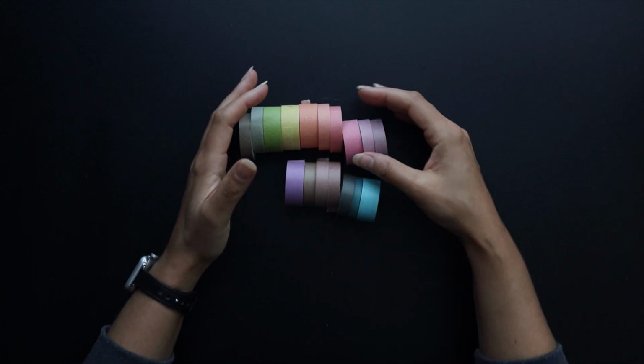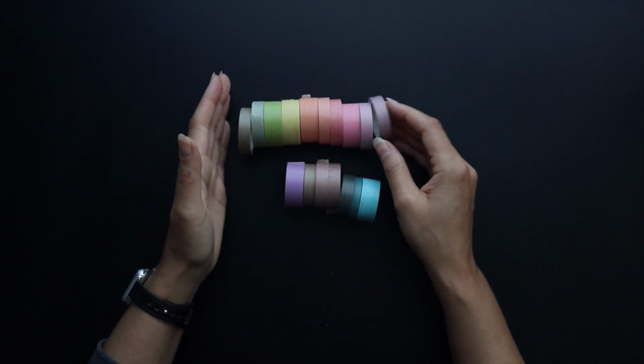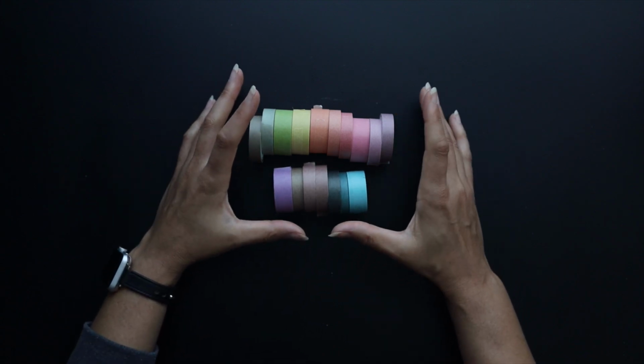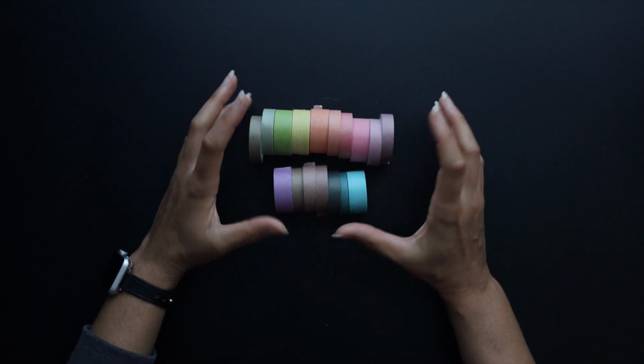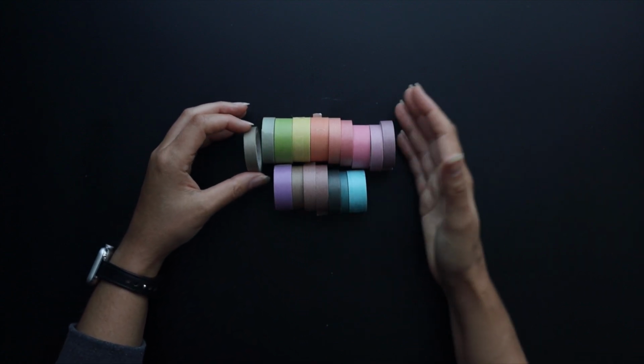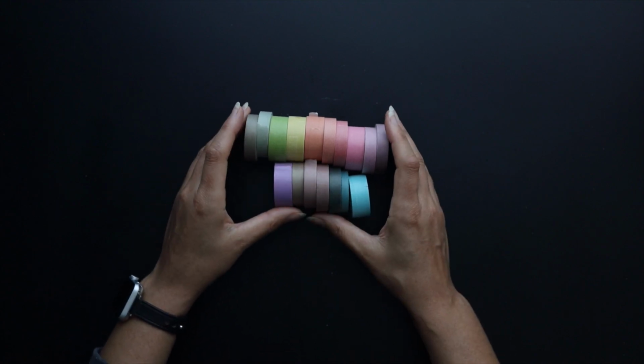Again, one of my favorite things, a little bit more general, but yes, I really am excited that I started putting more solid washi in my spreads and discovering all of the awesome uses of it. So if you don't have any solid washi in your stash, definitely check some out.